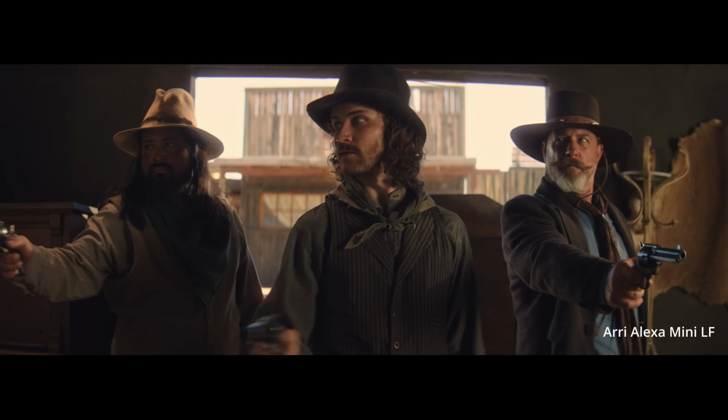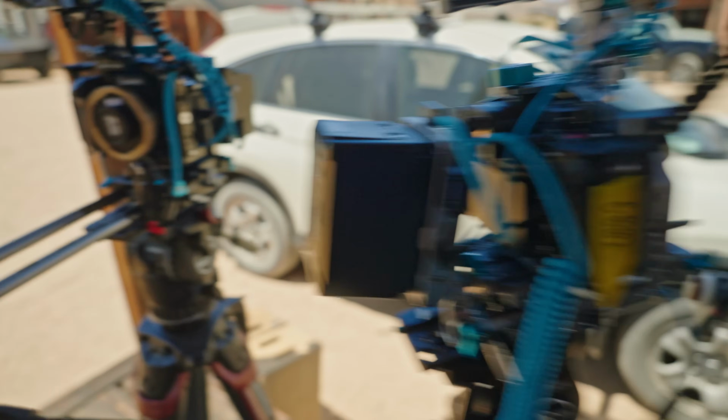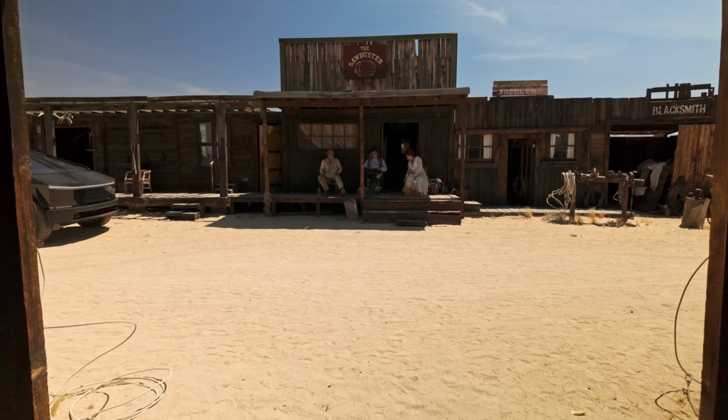So if you're someone that can't afford to rent out or buy an ARRI Alexa Mini LF, you could use one of these guys and you can get pretty decently close as long as you're aware of the things that come with using a Micro Four Thirds sensor. And the other thing about this thing is it's now got face detection autofocus. Not that we're using it, but it has it. Shooting anamorphic on Atlas lenses, you can't do it, so. Yeah.